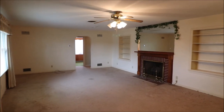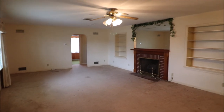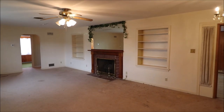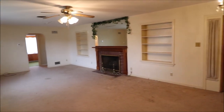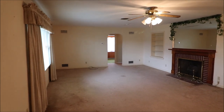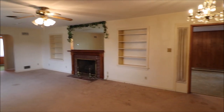Okay, just stepped inside the house at 1402 Park Avenue, Eaton, Ohio. This living room is humongous. I think the dimensions on this one are 16 by 30. Lots of room here. The house does need some updates, very sound home though, as far as the construction and exterior goes. Just needs a little love on the inside, and we've priced it accordingly.